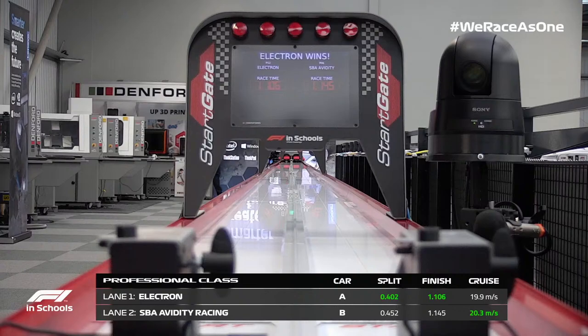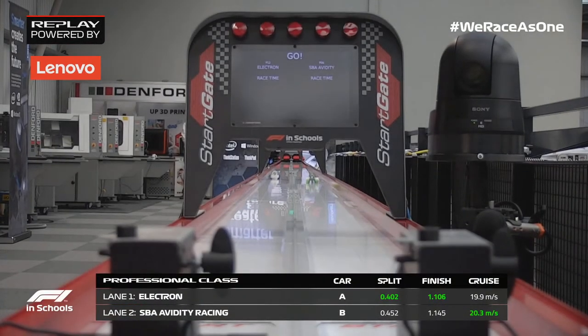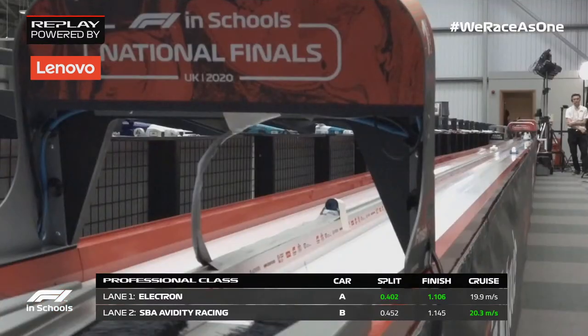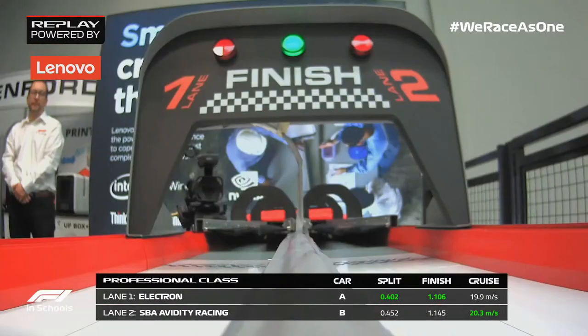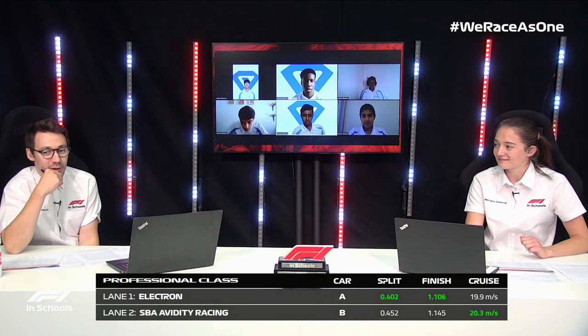Ooh, much faster. Yes, very sleek there. 1.106, I think that's the fastest I've seen today. We will get every race time confirmed. Such a great start from Electron. Yes, two very, very fast cars there. And in terms of 20.3 cruise speed for Avidity, a very fast car.